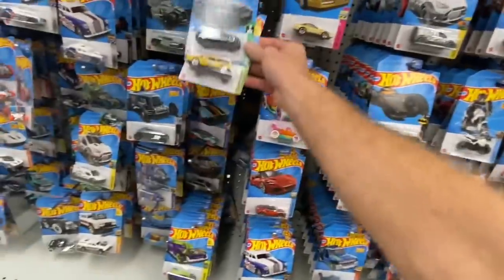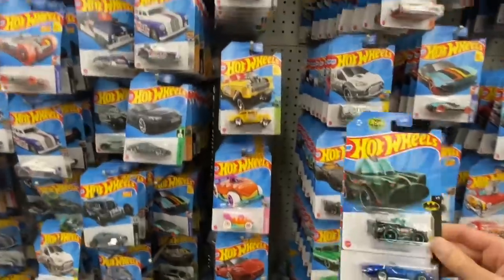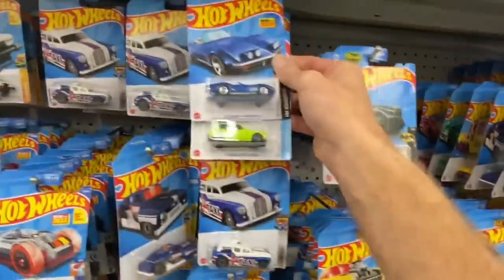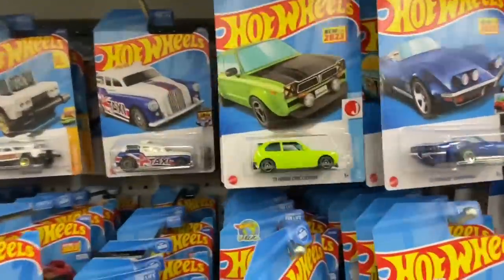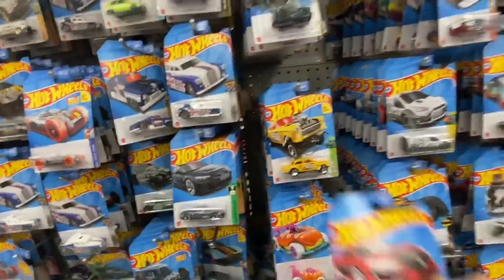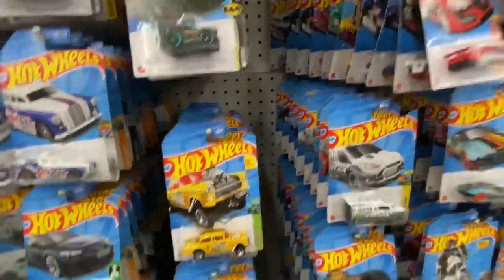There's a gasser right there. Oh my, beautiful looking Stingray in blue. That is nice. Very nice. Very cool Honda Civic custom. And then we've got a mainline Renault right there.